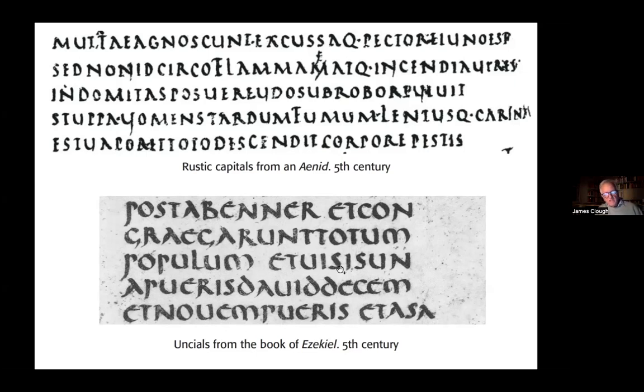Here we have uncials, fairly quickly written uncials from the Book of Ezekiel, 5th century. These are fairly quickly written on parchment. You can see here the development of lowercase letters very clearly.